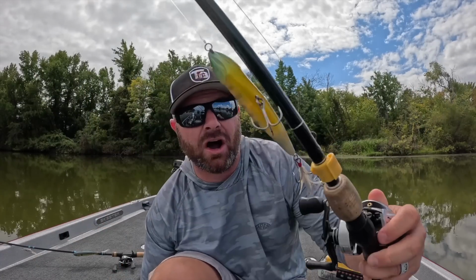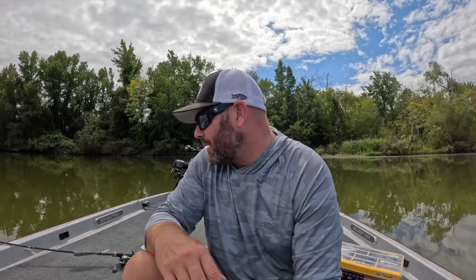Again, this thing is awesome in first light, when it's just real cold, real calm, not a ripple on the water. It's just quiet. You can hear for what seems like forever, and you don't want to be too aggressive. That Giant Dog X has almost a bloop bloop, like a popper does, and it just gets eaten when other topwater baits won't.